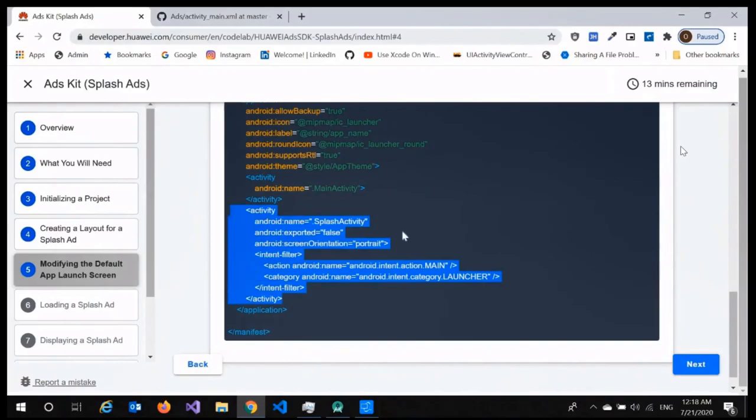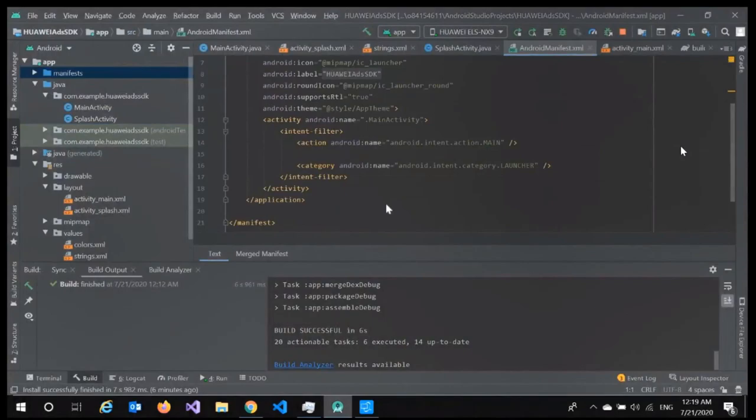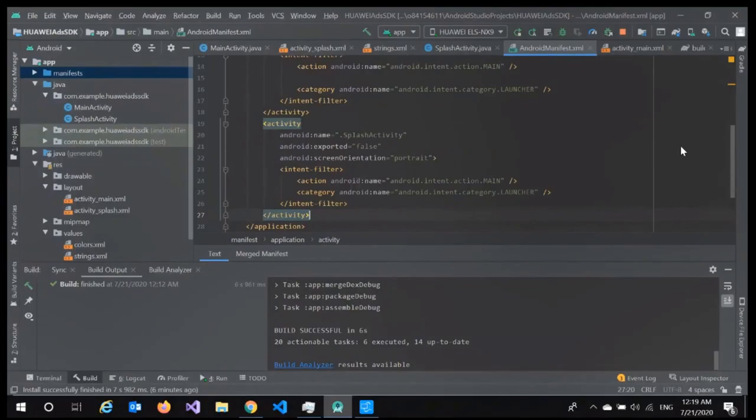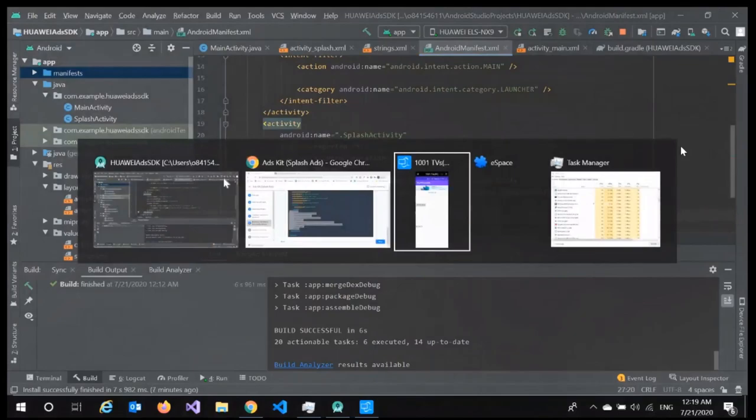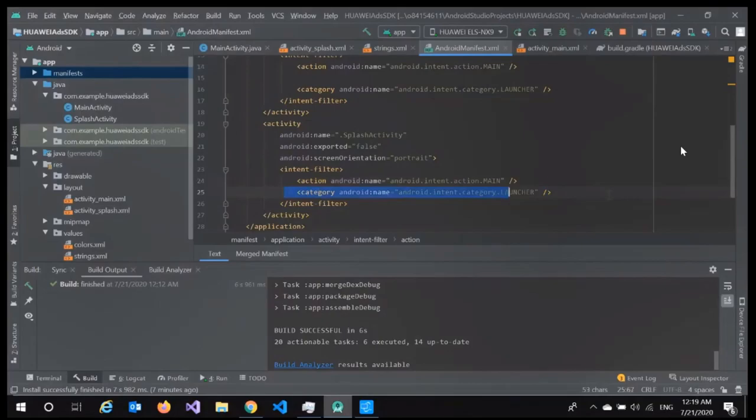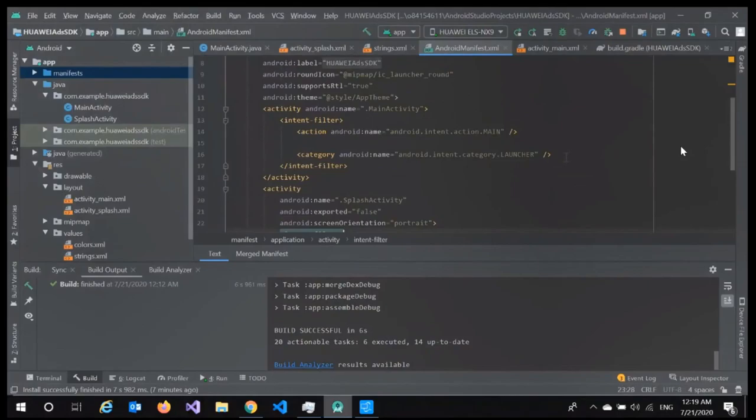So we will copy this, go to our manifest, and paste these things here. If I even go to this, okay, it's taking it, so it can see this. So everything is working fine. Now the category of this activity is launcher, and it's main. So we need to remove the launching from the main activity itself. So we remove this from the main activity.